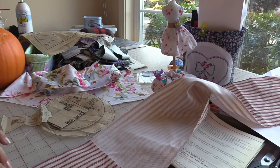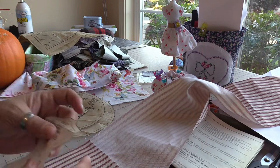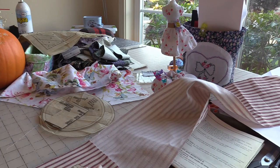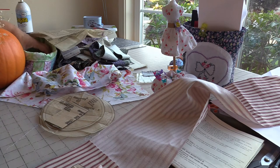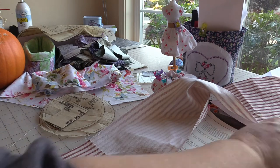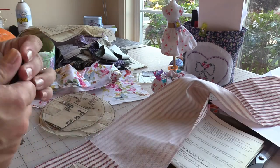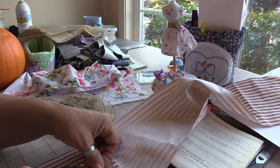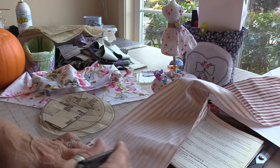And I found, to be honest with you, that it's just so much easier to trace the body than it is to pin it and cut it out. Oh, there it is. Okay. So that's what I'm going to do. I'm just going to trace.